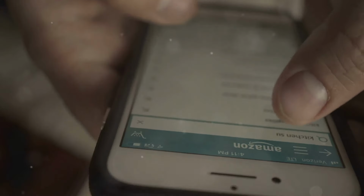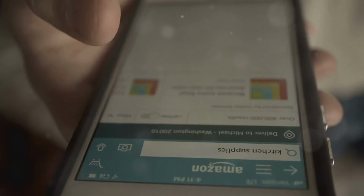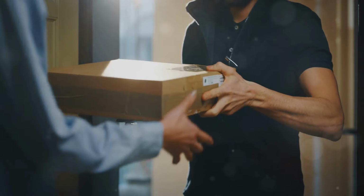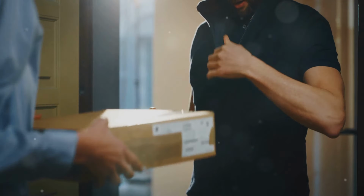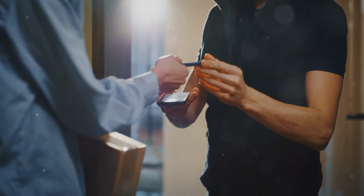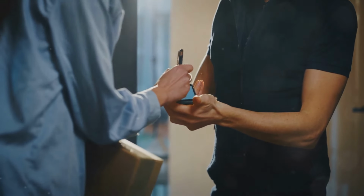One way is to join Amazon Vine. It's an exclusive invitation-only program where Amazon sends you free products to review. Pretty sweet deal. Imagine getting the latest gadgets, books, or household items delivered right to your door.